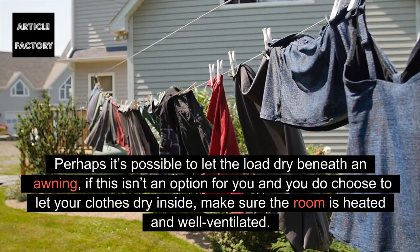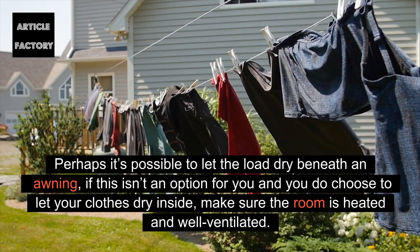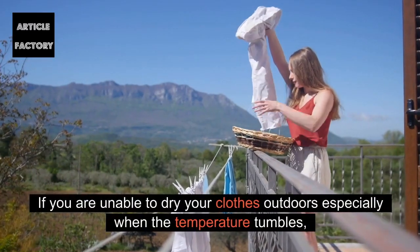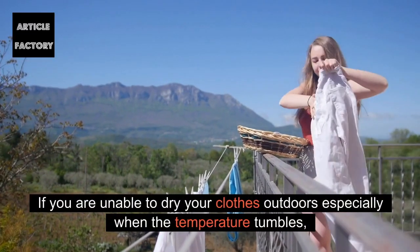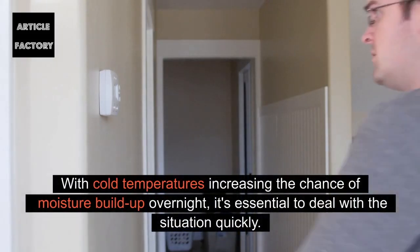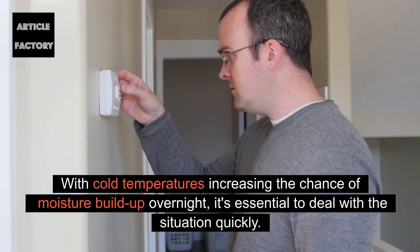If this isn't an option for you and you do choose to let your clothes dry inside, make sure the room is heated and well ventilated. If you are unable to dry your clothes outdoors, especially when the temperature tumbles, it's recommended to position wet clothes close to ventilation spots and open your bedroom windows every morning for at least 15 minutes. With cold temperatures increasing the chance of moisture buildup overnight, it's essential to deal with the situation quickly.